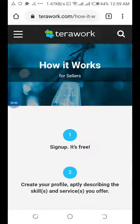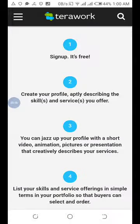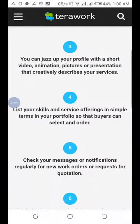The website is similar to fiverr.com, but Teraworks is Nigeria based and Nigeria owned, and you can list your services and get paid. So what are the features of Teraworks, and how can you make money free? The sign up is totally free, as you can see. Then after sign up, you create your profile, you describe your skills and the services you can offer. Then you add some short video animation describing the skills, or picture presentations that can describe your services.